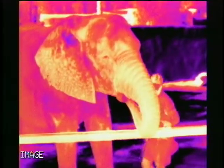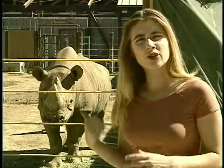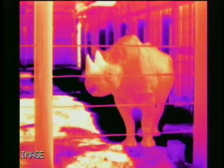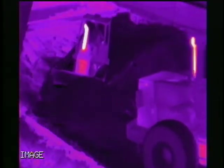How about elephants? What about a polar bear? How about a rhinoceros? Check out the horns. A cat. Notice the infrared footprints. Deer in the dark. A helicopter. Notice the plume of heat from the engine. Earth movers with hot smokestacks. A car engine turning on and heating up.